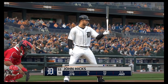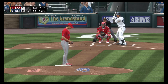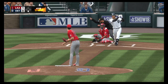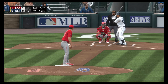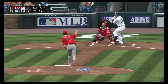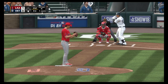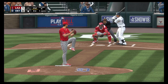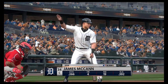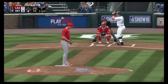Standing in, John Hicks. First baseman, John Hicks. First delivery to him on the way. Way in front of that fastball. And that pitch catches the inside corner. A swing and a miss for out number 2, and a ball he had no chance of making contact with. Next up for Detroit, James McCann. He'll get to take his first cuts here.